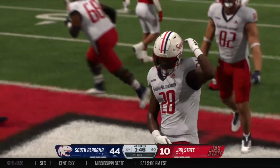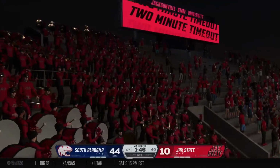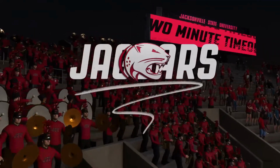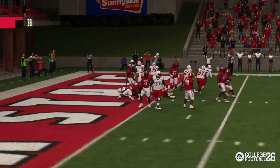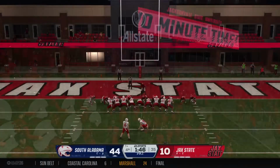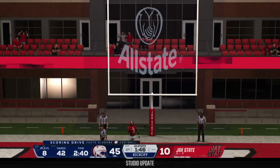Pure domination all game long for this offense. Whether they've been running the football, whether they've been throwing the football, critical down and distances, situationally all up and down the field. This defense has had no answer for these guys. What an impressive performance by the Oak. They'll try to add another to their lead. And he tacks on the extra point.